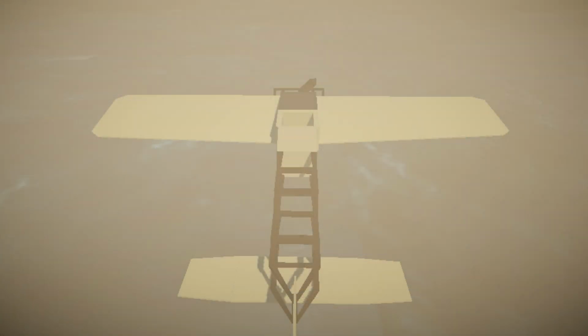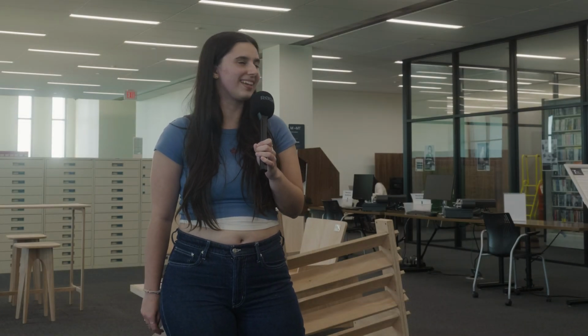I think honestly probably making the plane. That was really fun. The plane model, I just got into working with Unity ProBuilder, which I'd never used before, and making little models was really fun. It's a little cathartic and a fun way to spend my time.